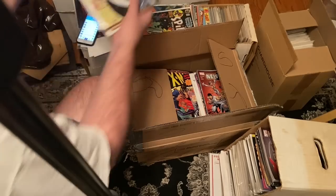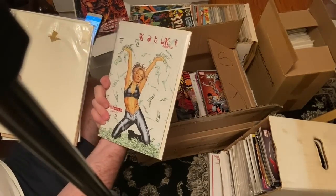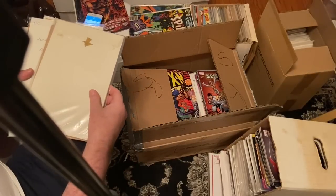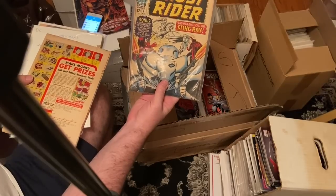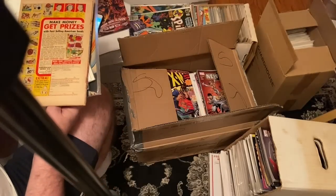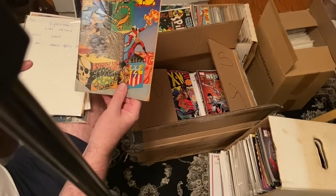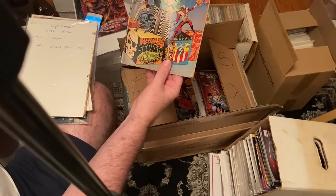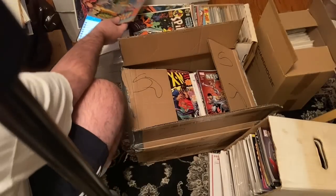These are the books I kind of... Kabuki is an Image series. I don't think that has a lot of value. But then we have some older books. Ghost Rider from the 1960s, number 4. This is not bagged and boarded. I'm going to put that in a bag and board. It's a lower grade copy, but it is Nick Fury, Agents of S.H.I.E.L.D. number 1. That at the very least could use a press.